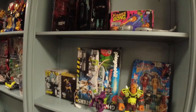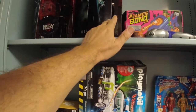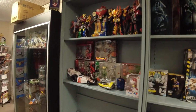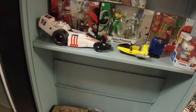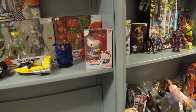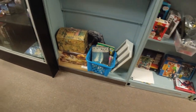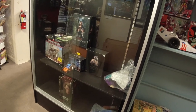You get some of the Hellboy. $200 for him. That's Abe. And there's that murdering Nazi. So, check all these out. More Transformers. Got the Evel Knievel Dragster. That's neat. I did have that. You got the Hello Kitty, one of the older figures. And if you look carefully too, he's got little boxes of vintage stuff too. Got some stuff in the case. Looks like he sold a bunch of stuff too.